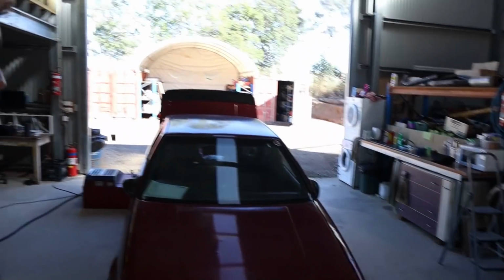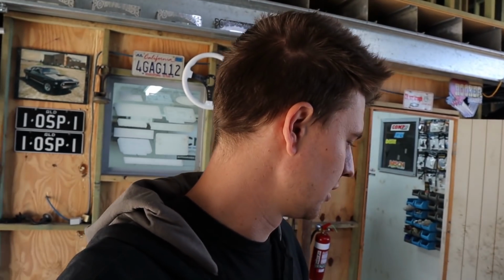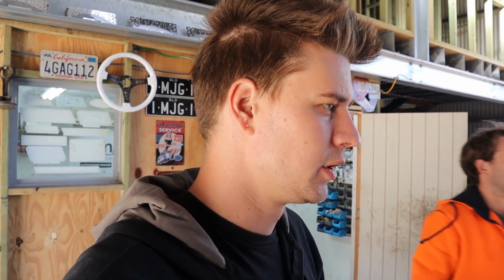Peggy's car can go outside now. It was just in here because I didn't have to move it the other day. Cold start sorted on that. It's pretty good. So we'll get that out and start working on this LS.